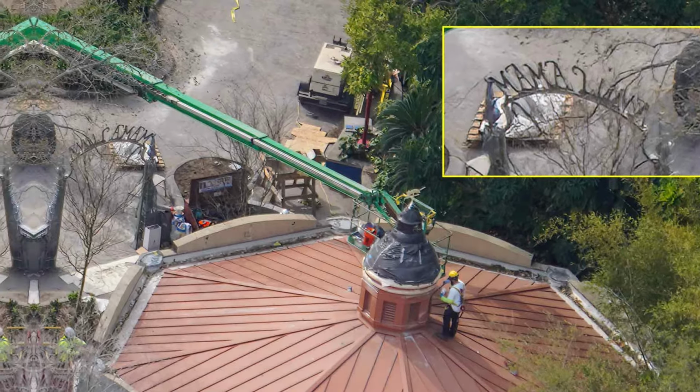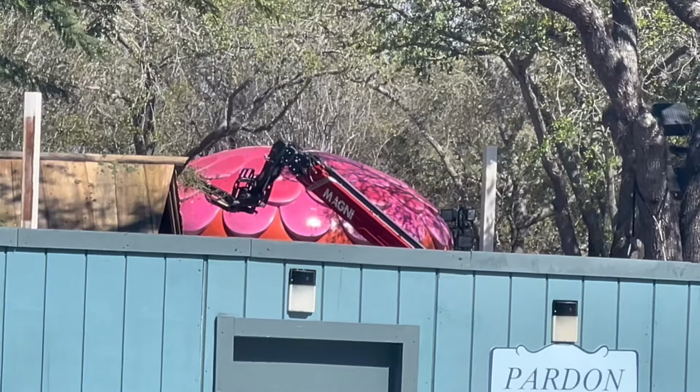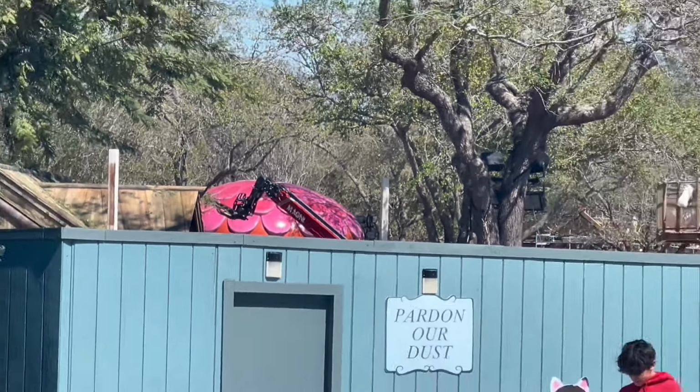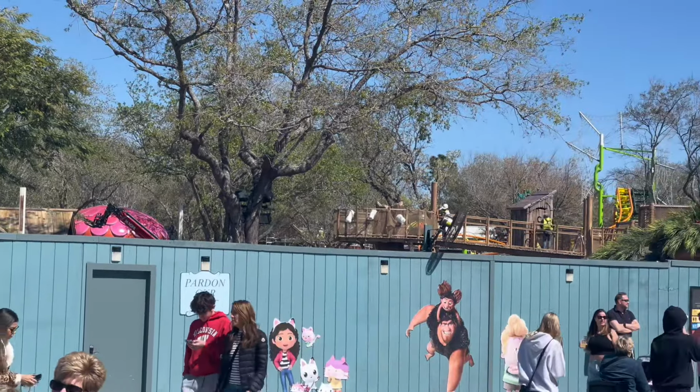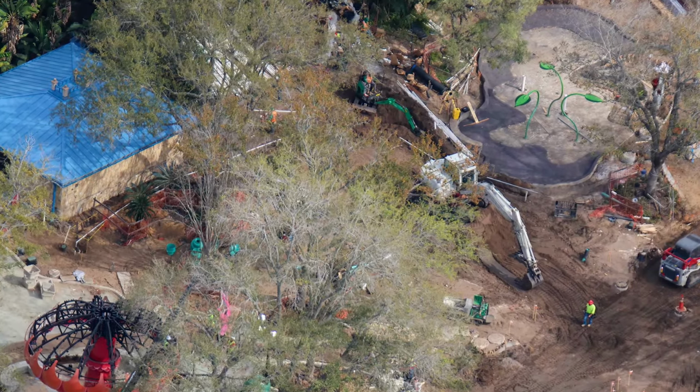Throughout the DreamWorks themed land, workers are starting to add theming as various structures near their completion. Near the Trolls Kitty Coaster is a red mushroom or umbrella-looking figure. Nearby, Poppy and Branch, the lead characters in Trolls, stand atop a fountain. Not too far away are three tall sprouts.